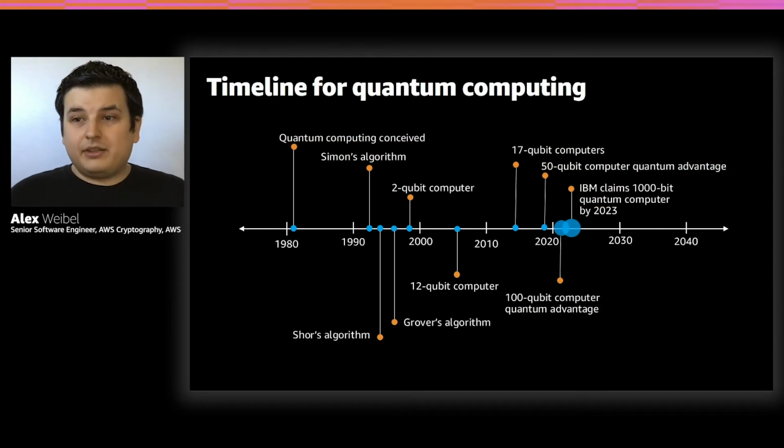So here's a timeline of the history of quantum computing. To get a better understanding of where things are going, we can look at where things have gone in the past and how we can give better estimates for where things are going to be going in the future. In the early 80s, the idea of using quantum mechanics to perform quantum computing was conceived. About a decade later, some of the first algorithms started being published where we could actually prove that quantum computers could solve problems not able to be solved efficiently on classical computers.